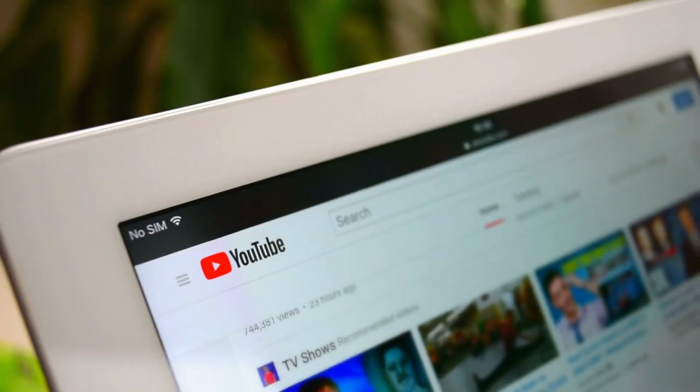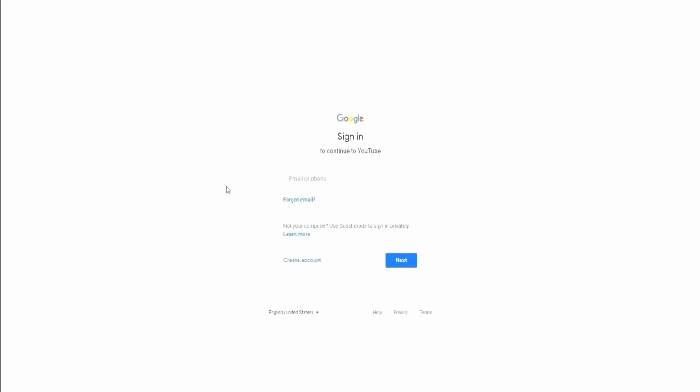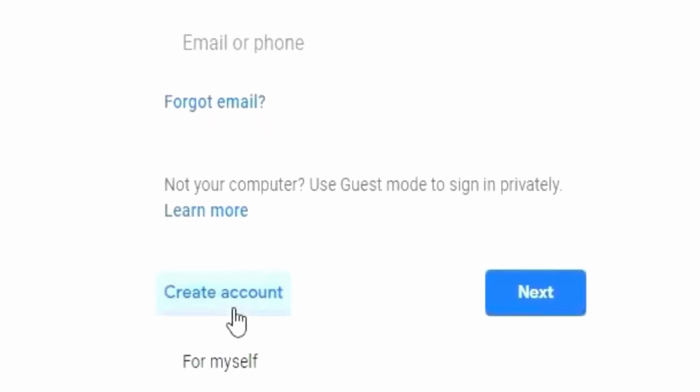So step 1 is to open your browser and go to YouTube. The first thing you have to do is sign in. So click on the sign in button at the top right of the screen. Here you can log into your YouTube account. If you don't have one already, you can create one quickly and for free.